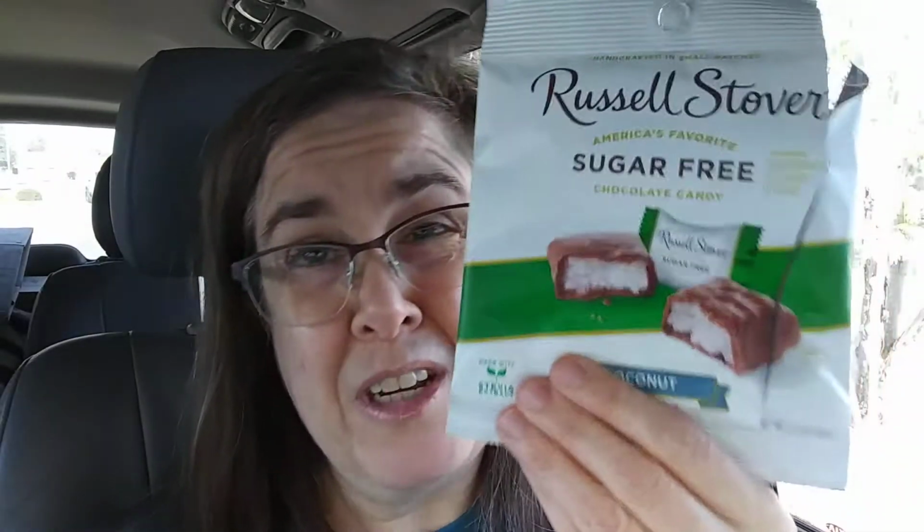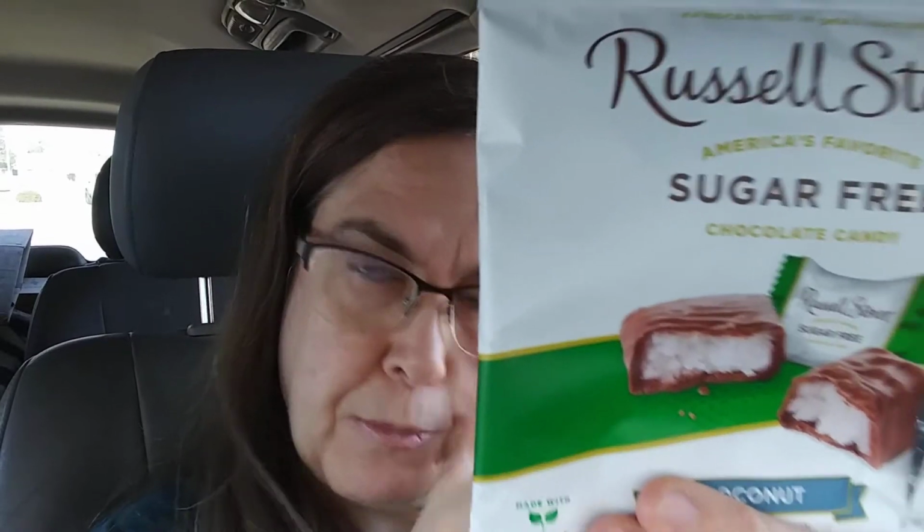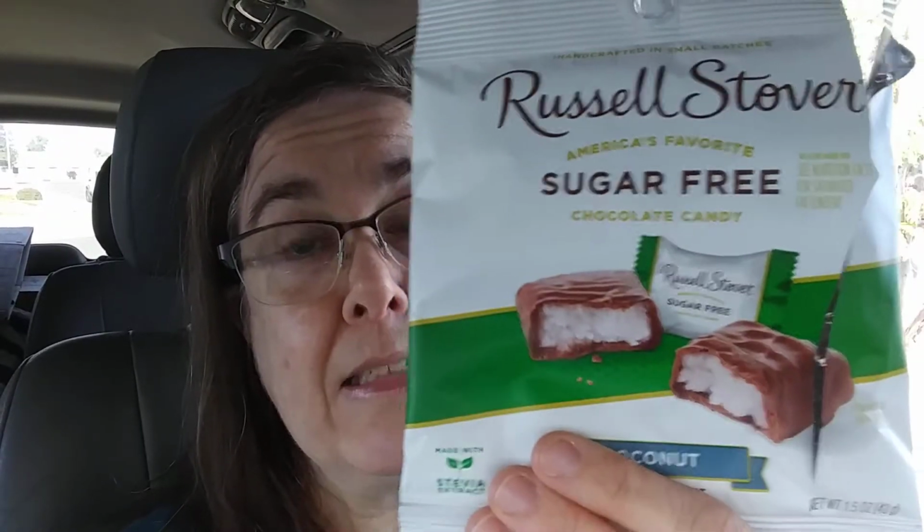I do not see a warning for your tummy. It says it's made with stevia extract. But when you look at the ingredients, the first ingredient is maltitol syrup. So, some people do have a blood sugar response to that, and some people do get an upset tummy. So, maybe don't go crazy. It says 3 pieces is a serving. I don't know that I would do that.